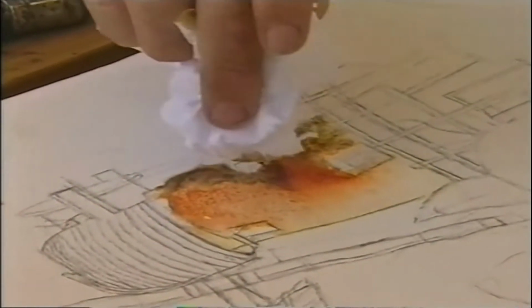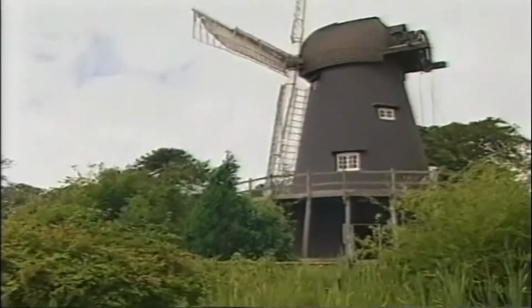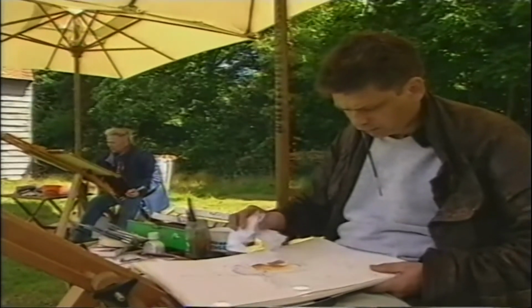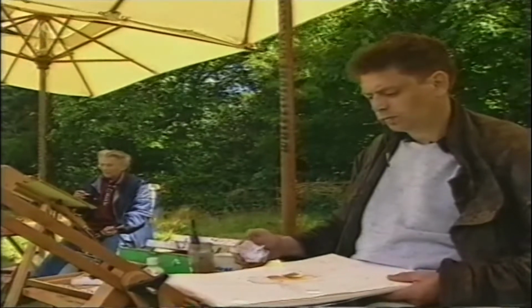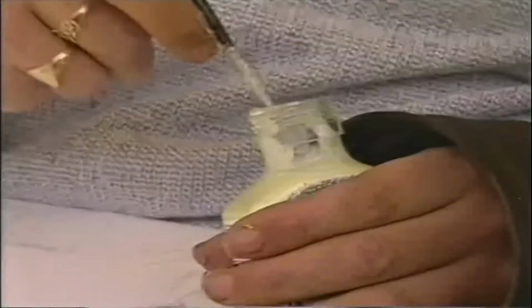The biggest challenge is going to be the ponds. All the ripples and everything, and the reflections, all the different colours. The reeds, I haven't done anything like this for a long time, so I think I'm going to have to use a lot of masking fluid on them and get the various dark greens of the backgrounds of the bushes and things.